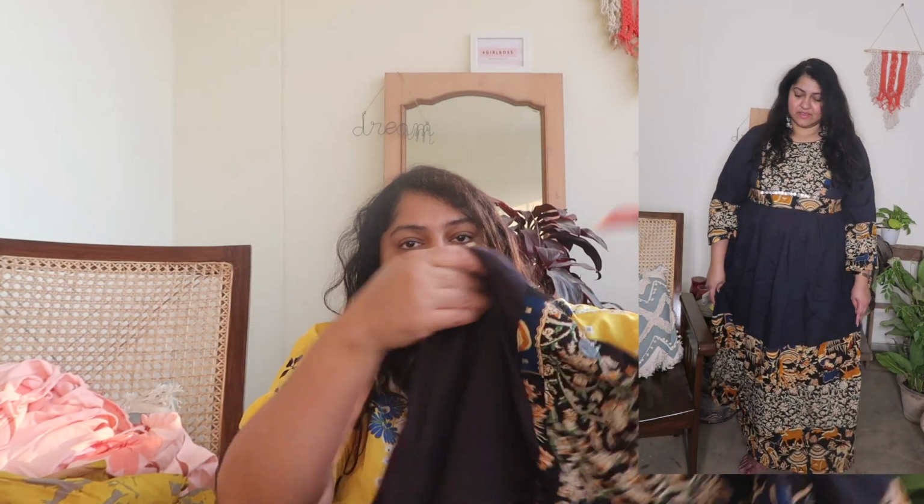You can easily wear a Kalamkari dupatta with this and make it a set, but I have been wearing it as a kurta. Again, a cotton fabric, a very nice fabric, not too transparent.